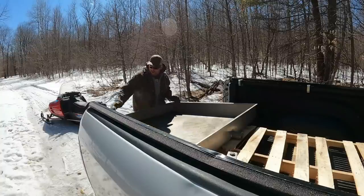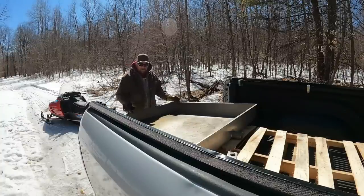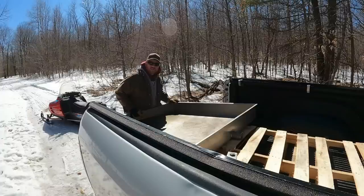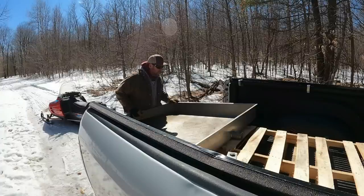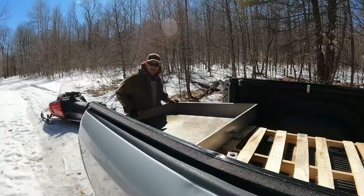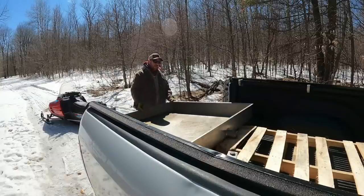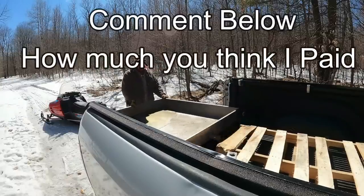This thing's huge. This thing's gotta be 4 foot by 4 foot. I don't have a tape measure. Sweet. Pretty cool, huh? Pretty cool. I don't know why it's cool, but someday this will be perfect and it'll be awesome. I'll be like, oh my goodness, I can't believe I got such a great deal.